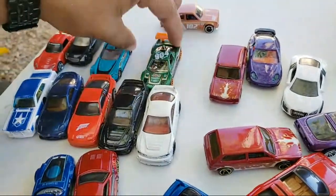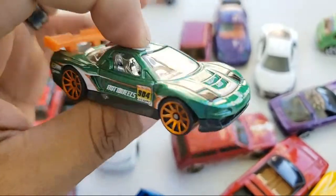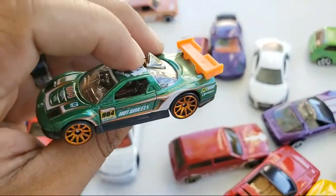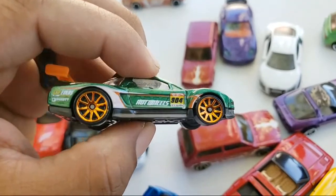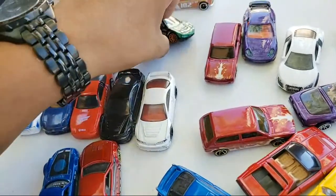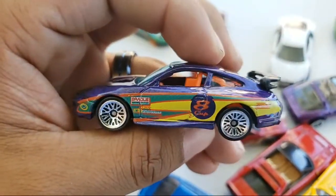But in addition, this Acura NSX. I might have it, but once again, man, this one is clean. If I do have it, it's gonna be played with, and definitely not in this condition. And other than that, I think I already showed pretty much everything else.